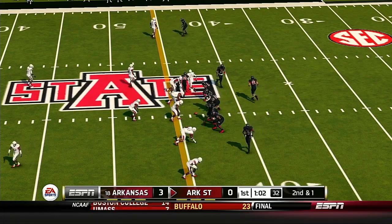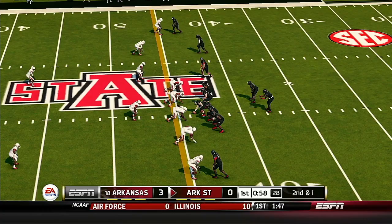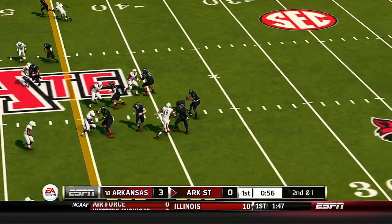Second and one. Oh, yeah, I'm coming. My five. Get out of here. Oklahoma.